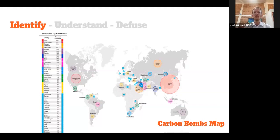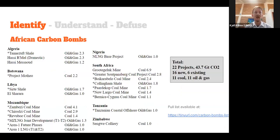So here is the list of African carbon bombs. You see Algeria, Botswana, Libya, Mozambique. We will be hearing from Ilham from Mozambique today, Nigeria, which Ken will be talking about, South Africa. We have a colleague talking, and then Tanzania and Zimbabwe. I'll leave the link for the full global list, and some summary statistics about the African carbon bombs. 22 projects, 16 of them new. So this is a new frontier. Most of these projects have not started yet, and it's half coal and half oil and gas. And the total is almost 44 gigatons CO2.